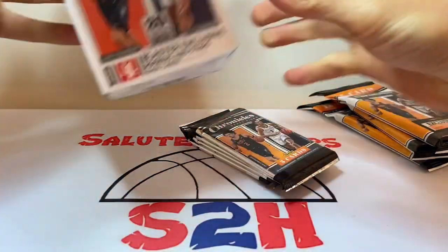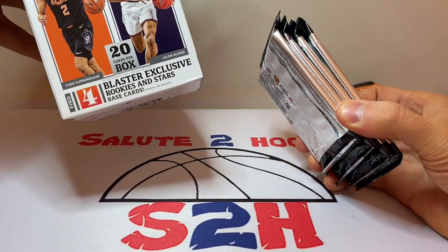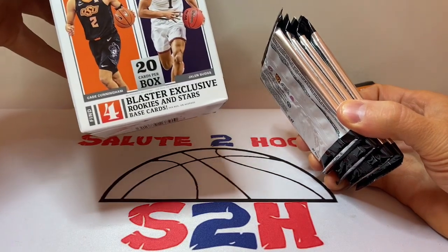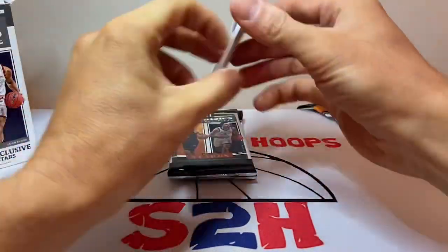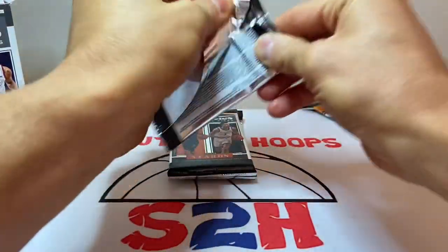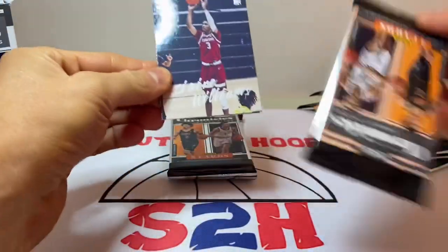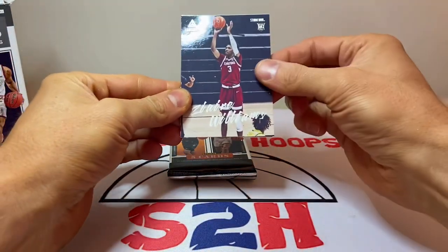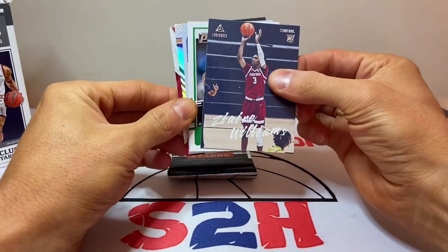All right, and man, these are light, dude. Jesus. 20 cards per box. We have a chance at blaster exclusive rookies and stars. All right, so let's just get into it, honestly. Now, everyone's going to be in their college uniforms, of course, but I have seen some pretty cool parallels come out of here, so we'll see.